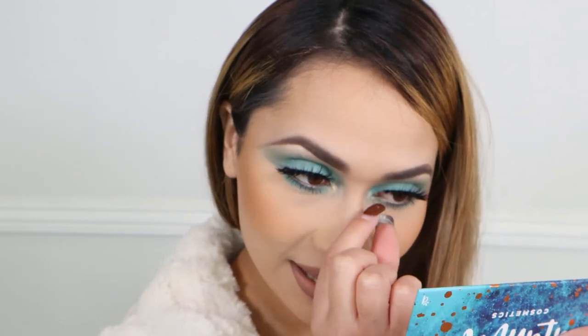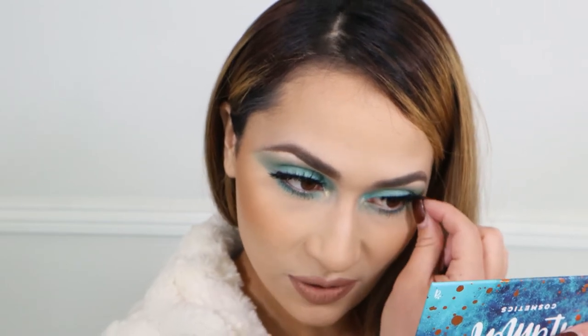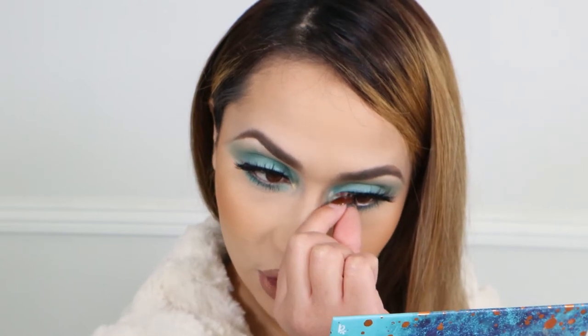Oh, wow. These are pretty. Oh my God. I was not expecting these to look like this. I think I should have trimmed them a little bit. I think I spoke too soon because they are kind of poking my eyes towards the center. So just FYI, if you have long eyes like me and you normally don't cut them, you might want to cut off the smallest bit. But oh my God.